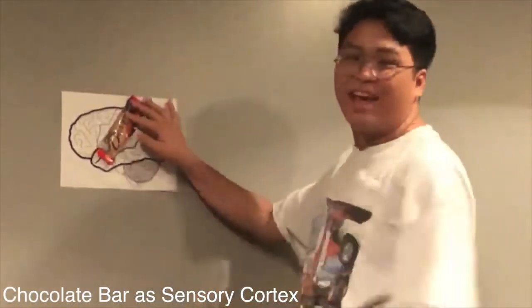Now, the sensory cortex is a really weird cortex because guess what? It contains portions of the cerebral cortex. It's smack dead right here. And guess what? It's involved with our senses, like touching, smelling, tasting.